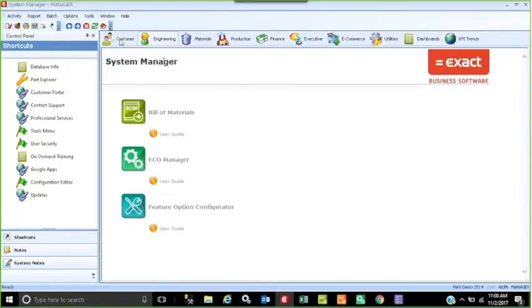If I click here on the Customer tab, I can drill into my quotes or sales or shipments or warranty and RMA information. Or over here in the Production tab is where I can do my shop orders, labor tracking, and all of my production activities. So navigation is pretty straightforward. You just go to that area of the business and drill down into the details.